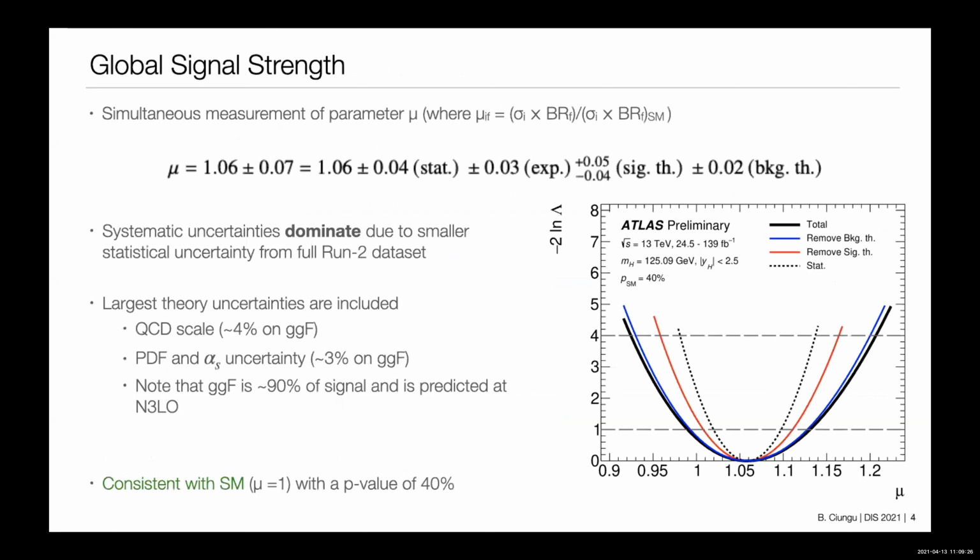But moving straight to the results, starting off with the global signal strength, or mu. This is defined as the cross-section times branching ratio, normalized to the standard model expectation. You can, of course, measure this in different channels, but here we simultaneously measure one parameter to all of our data. When we do that, we have a central value of 1.06, and you can see the negative log likelihood scan shown in this plot here, broken down also by components. We're at the point now where systematic uncertainties dominate, and this just comes from the fact that we're working with a very large data set.